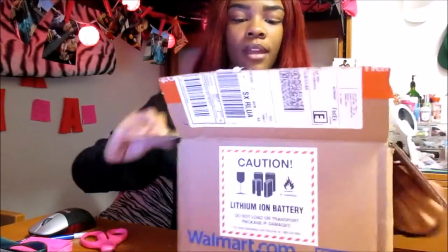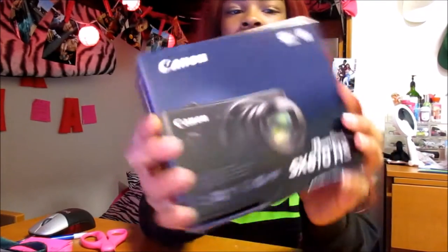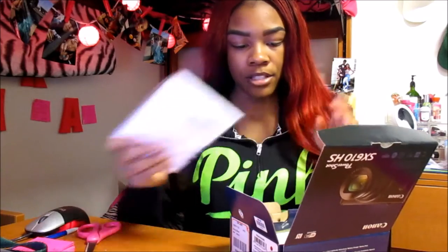Camera from Walmart. I already kind of opened it because I almost forgot. It's easy to open though. The Canon SX16HS PowerShot. I've seen a lot of people talk about this for a vlog camera. I started out with a Canon PowerShot something, but I saw a lot of people review this one and I liked it. I paid $250 with no tax and all that. I got free shipping and it wasn't in my Walmart, so I had to order from another Walmart.